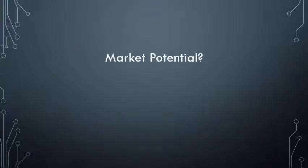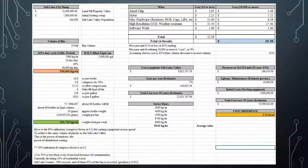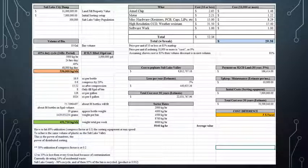Now, our claim with this market potential is that Salt Lake County conservatively has a potential for a 30% increase in volume and a 3x decrease in cost if using a distributed plastic sorting method. The nitty-gritty of this claim follows. Salt Lake Municipal per week has a conservative capacity of 336,000 kilograms per week. Another conservative estimate of our distributed methods shows 431,000 kilograms per week. That is a third more volume.